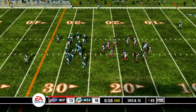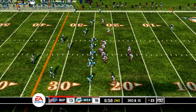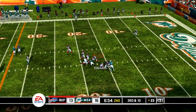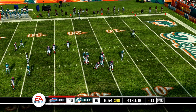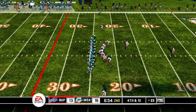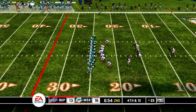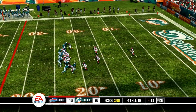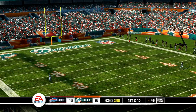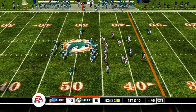They line up at the 23. Incomplete. Anytime you give up that quick pressure like that, very seldom are those passes completed. Miami looks like they're sending everything but the kitchen sink at this point. This one's going to go out of bounds at the 46. The Dolphins will start this drive at the 46-yard line.